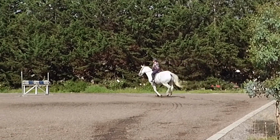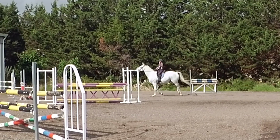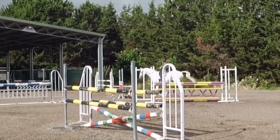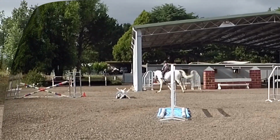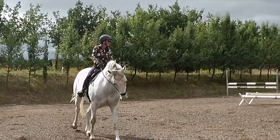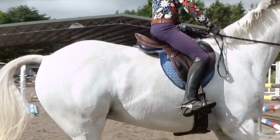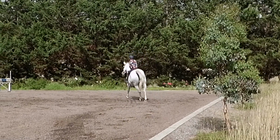The focus of the session was clear. Ride the correct curve path through a turn to create the best line to the jump. Why does this matter? Well, the right curve ensures Pabs has the balance, rhythm and impulsion he needs to approach the jump straight and hit the right takeoff spot. It's not just about the geometry, it's about giving him the best chance to succeed.